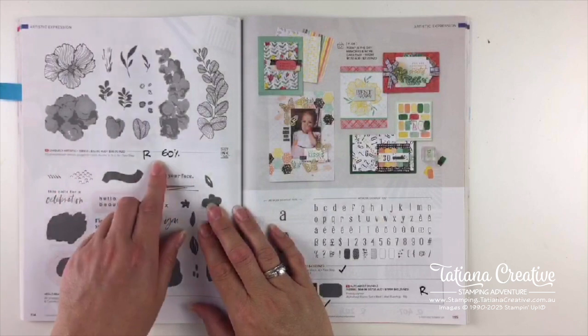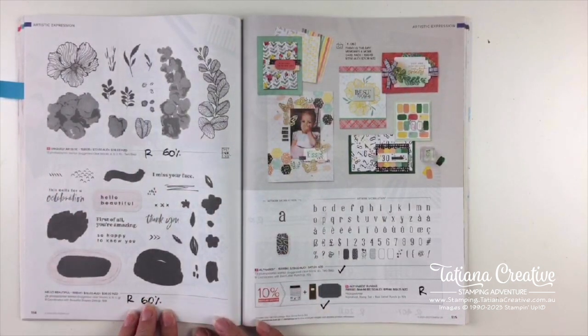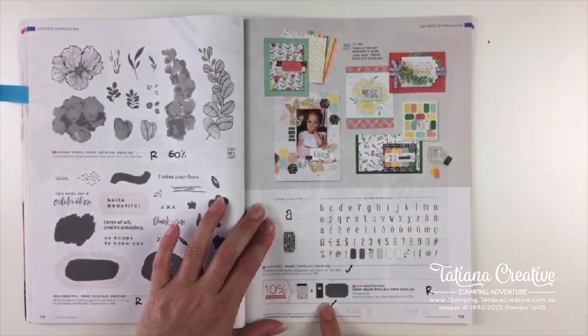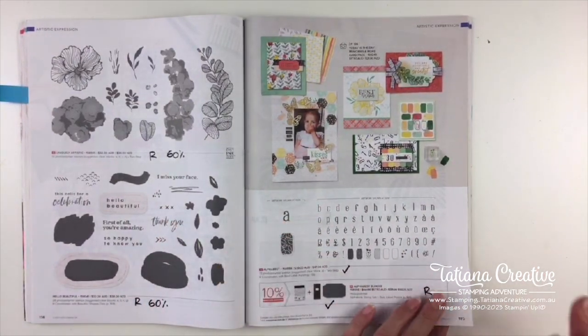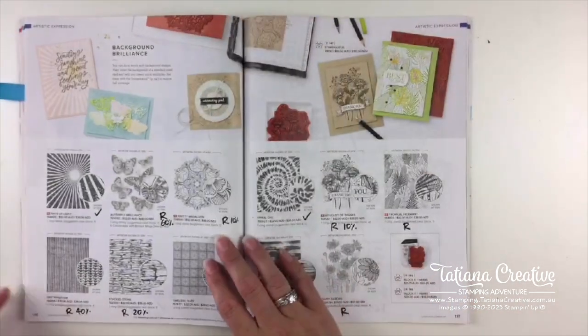Uniquely Artistic is retiring with 60% off. Hello Beautiful retires with 60% off. The Alphabest stamp set is continuing, and so is the Punch. However, the bundle to get them at 10% off together is retiring, so grab that before the 2nd of May.